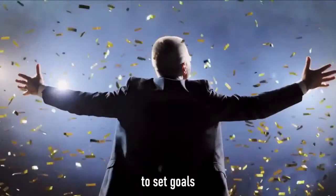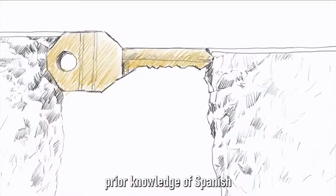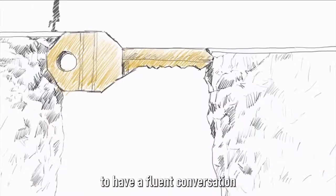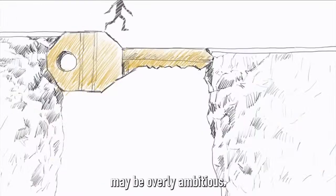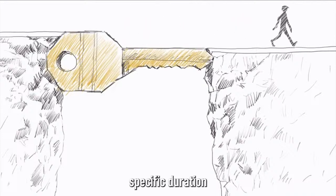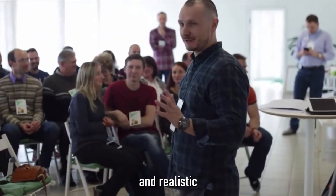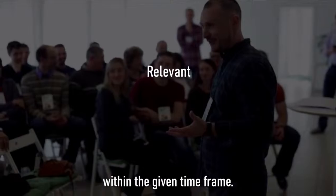Achievable. An achievable goal is one that is within your reach and aligned with your abilities and resources. It's important to set goals that challenge you but are still realistic. If you have no prior knowledge of Spanish, aiming to have a fluent conversation in 3 months may be overly ambitious. Instead, focusing on a specific duration of conversation with a native speaker can be more attainable and realistic within the given time frame.